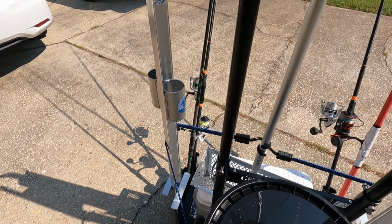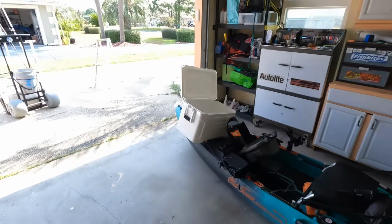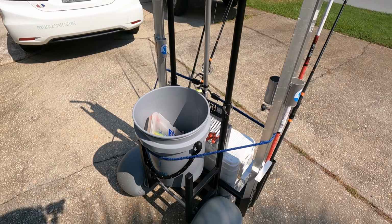All right, I'm not going to take the lid because not everybody has a lid. So really just to see what the majority of the people are going to be working with. I don't believe a lot of people have lids for their buckets. So we're going to roll with it just like that.